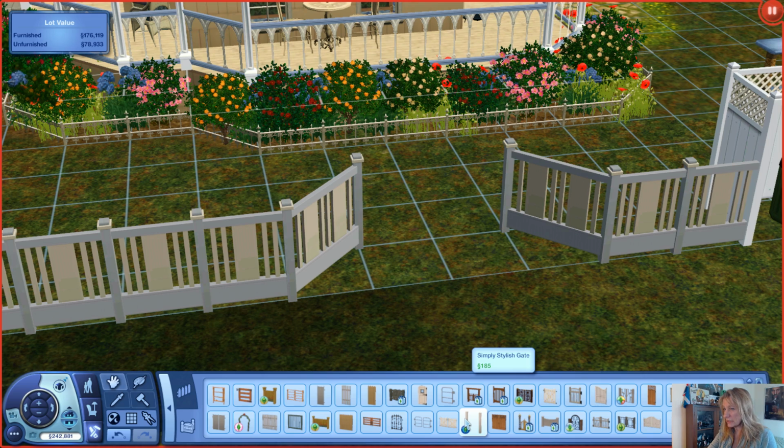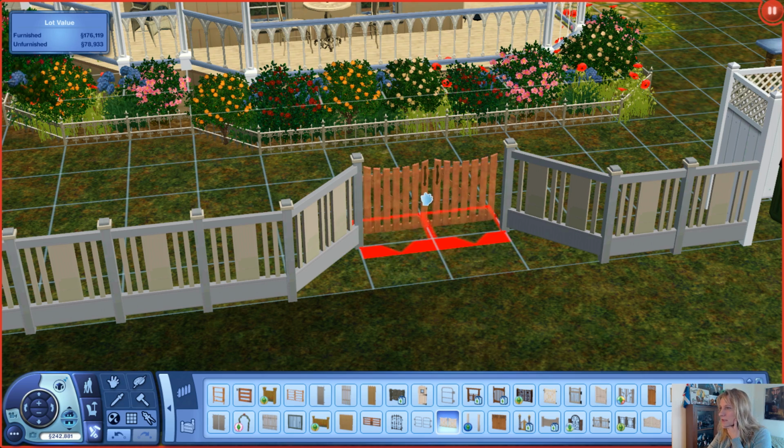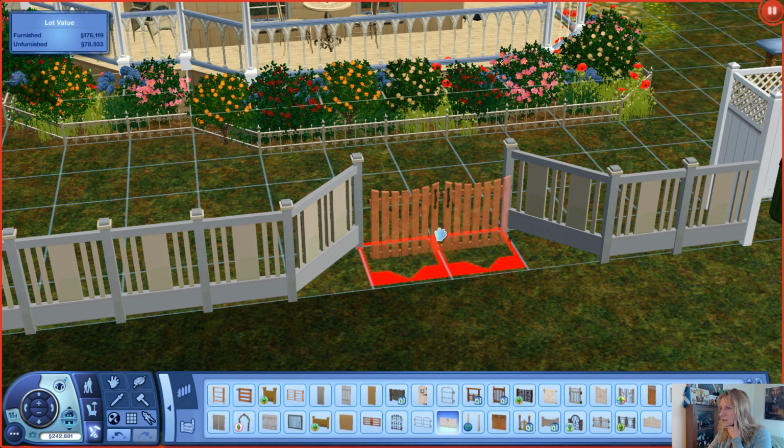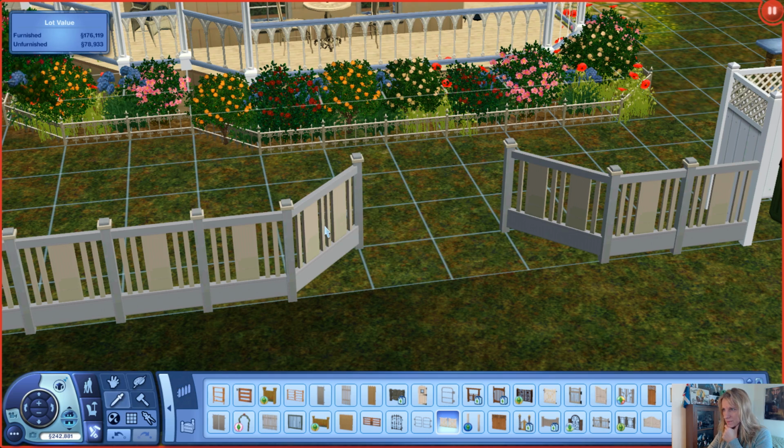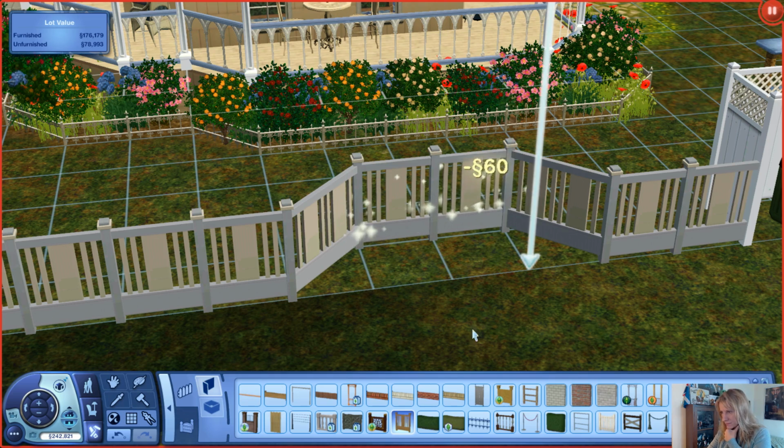And we're still going to need to fence this, though. We are still going to need to fence this. And so grab this. Hello. And then we can put a gate in the center here.